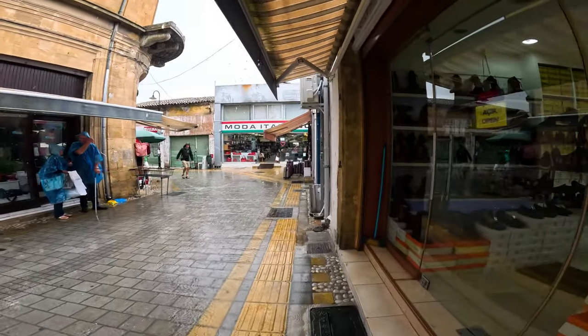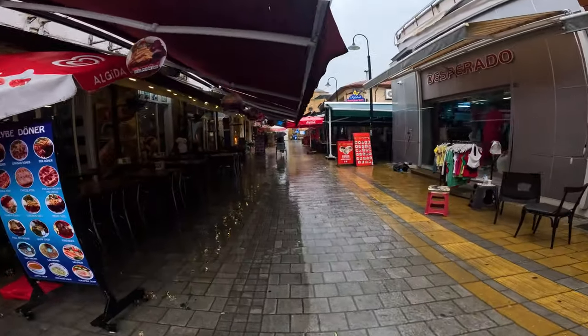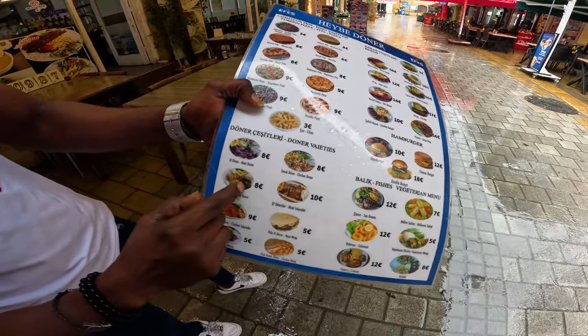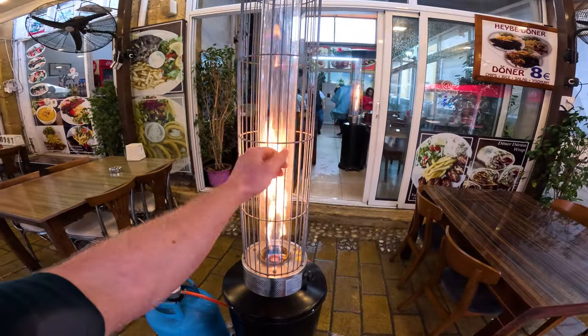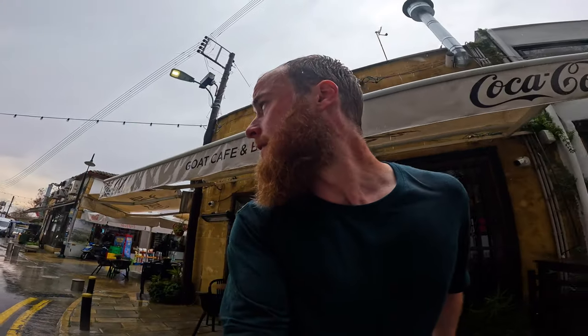Everyone's sheltering under this arcade. Makes sense. I might shelter for a little bit. Okay, I'll come back in a little bit. I'll have lunch, okay? Oh, no problem. Thank you. So nice. Looks like a good place to have lunch after I'm done with exploring. Whirling dervish performances every day. Hell yeah. No trip to Turkish North Cyprus is complete without whirling dervishes, right?